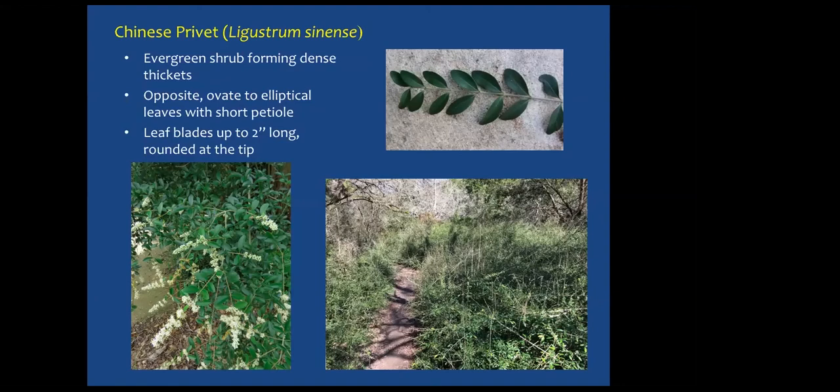It's difficult to remove manually because even the smallest saplings have an extensive root system that makes them hard to yank out of the ground. And they are often multi-trunked, which makes it difficult to get the vice grip of the weed wrench around the base. If ever there was a candidate for early detection, rapid response, Chinese privet meets the criteria.